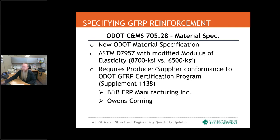We've modified the modulus of elasticity. We've increased it from 6,500 KSI to 8,700 KSI. And that was based on conversations that we had with industry representatives. ODOT was influenced to make this change because there really was a negligible increase in cost. We had multiple suppliers that could supply it with a higher modulus of elasticity. And it also kind of closes that design gap a little bit between reinforcing steel and GFRP, so we can take advantage of that as well.